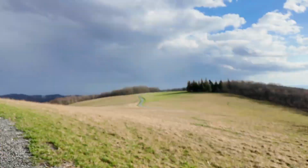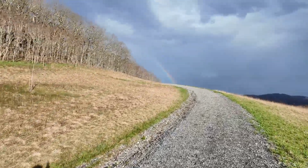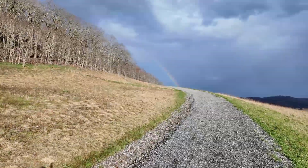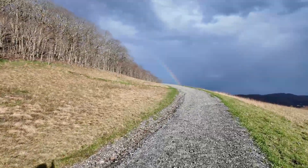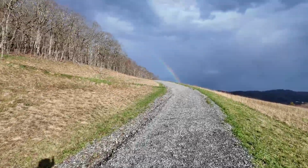The thunder has subsided though, so I feel like the storm's not on its way in anymore, so that's a good thing. As we're getting higher up, feeling the sun a little bit more, there is a rainbow in front of us. Not sure. Oh yeah, I think it might be visible in the camera. Yeah, beautiful rainbow straight ahead. Feeling the sun a lot more and a lot more wind.